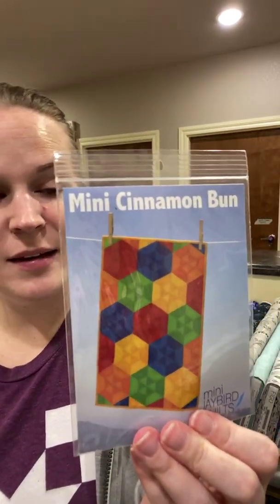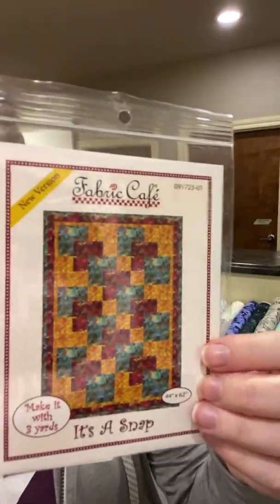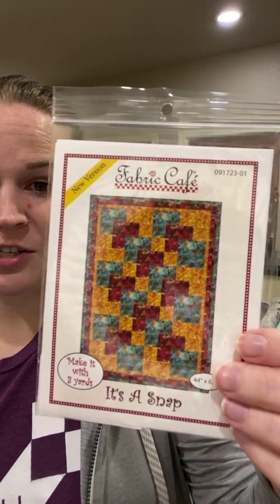And then mini cinnamon bun. So if you're gonna make the cinnamon bun sew along, you might like this little mini. It's 12 by 18 inches, so it's like placemat style. It is very small. Then we have quite a few 3-yard quilt patterns, and we're making 3-yard quilt bundles. So you'll see in one of the rooms we've started kind of cutting up some 3-yard quilt kits or bundles. So this is a 3-yard quilt. Basically you would grab a bundle of 3 fabrics, 1 yard each, and then you can make this quilt.